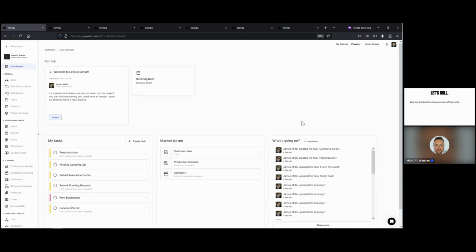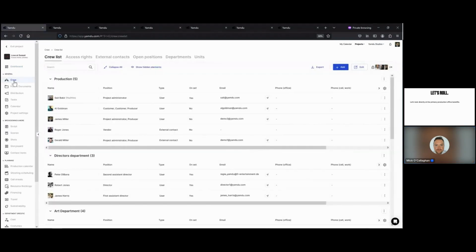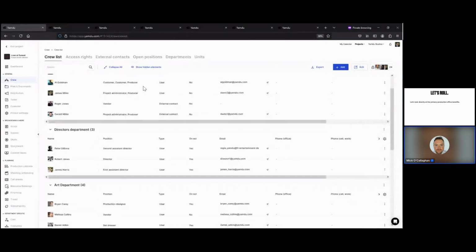So starting from the beginning, you're, of course, working on a project and you're working with other people, whether they're cast or crew or external people or people in some office in another country that you may not meet directly, but you'll be communicating information to. So right from the beginning, you have a crew list and you have a cast list. So I can immediately go in here and see everyone that's working on the project.